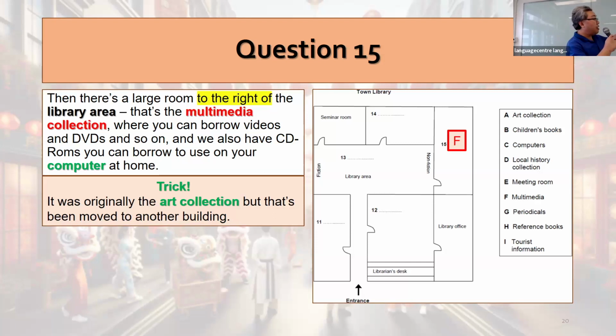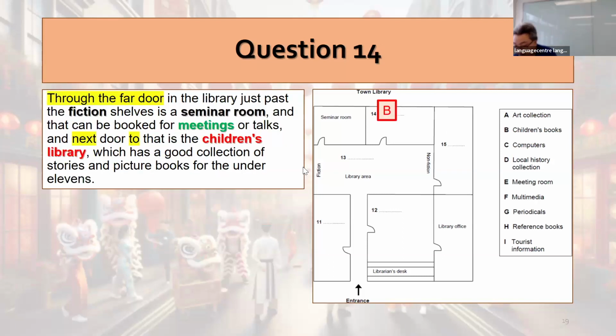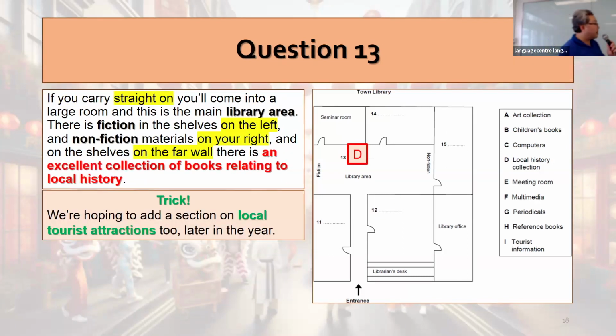this map labeling activity. The first thing that I would like to draw your attention to would be the use of tricks. In the recording, there are two tricks. Tricks are, as I've explained, messages that are intended to mislead you, so that you can't get the correct answer in the listening test. For question 13, there is a trick. You actually heard a sentence about we are hoping to add a section on local tourist attractions too.